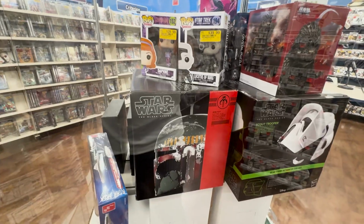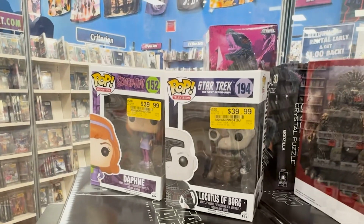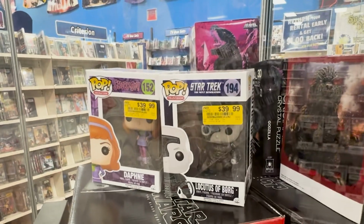But I was just kind of showing off some of the other stuff, and I noticed something in a different section that I'd never really noticed Pops in, and they had a couple movie Pops or television Pops, and this Daphne, guys. I might have to come back for this one. That's actually a pretty good one.